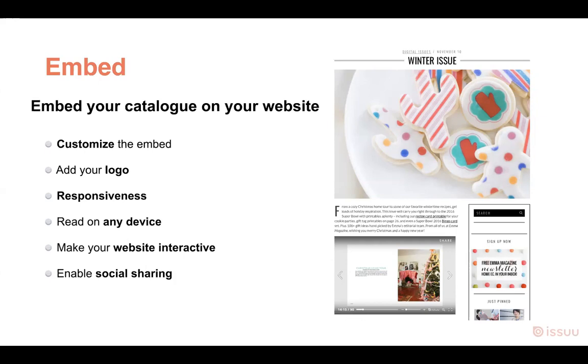In ISSUU, when you are creating the embed code, you can determine the size, you can add your logo, and you can customize the look, and you can customize also social sharing of your content. Here you can see it in the image, the share button in the top right corner of the embed. You can keep that, you can remove that. That's very much up to you. And when I hop into the tool, I will show you where to find the embed feature and how the customization also looks.